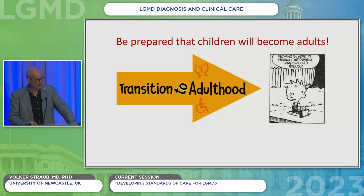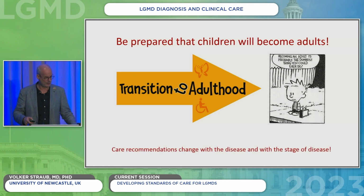And of course, often kids are diagnosed as well, and care for kids is actually quite good in many countries, particularly in the UK. But once you are an adult, the adult services are often a lot worse in terms of what they offer. So you have to plan for this as well. So care recommendations change with the disease and with the stage of the disease.